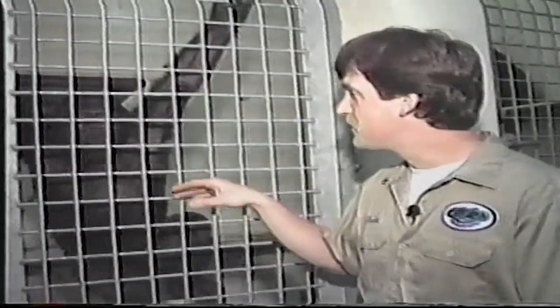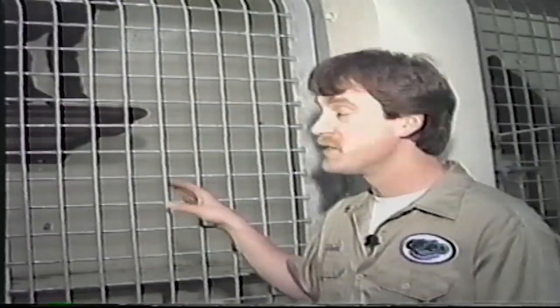This guy here is BK, who was born 2 years ago. And unfortunately, his mother didn't take care of him right away, so we had to hand raise him, but now he's back in with his group. He's back with his parents.